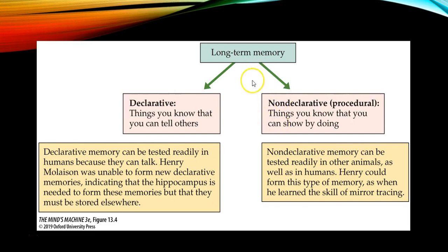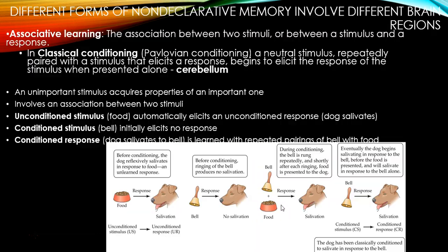We're going to talk right now about non-declarative memory for a second. Different forms of non-declarative memory involve different brain regions. And we're going to talk about associative learning as a type of non-declarative memory. Again, a memory that you couldn't really talk about, but that happens. And this is when you have an association between 2 stimuli and you get basically a stimulus and a response.